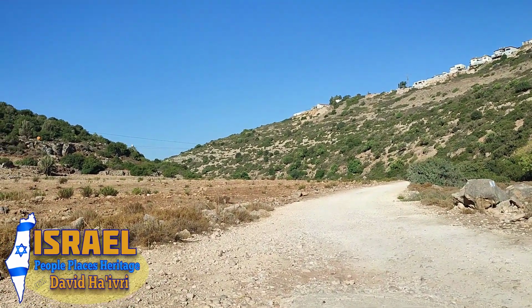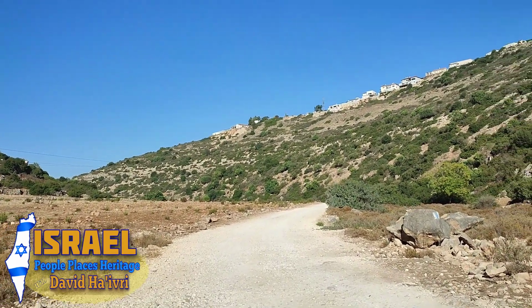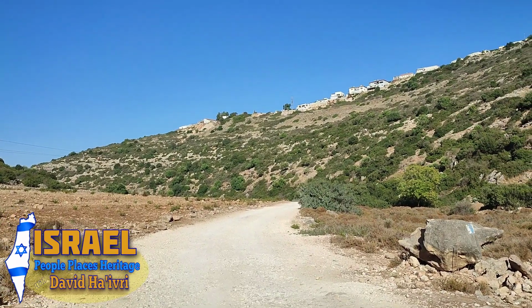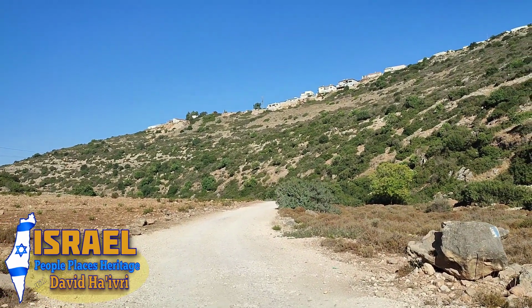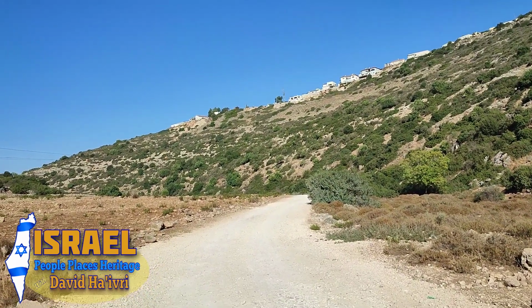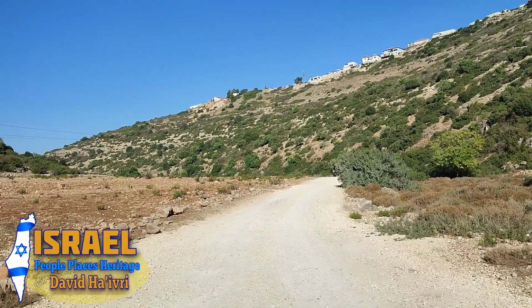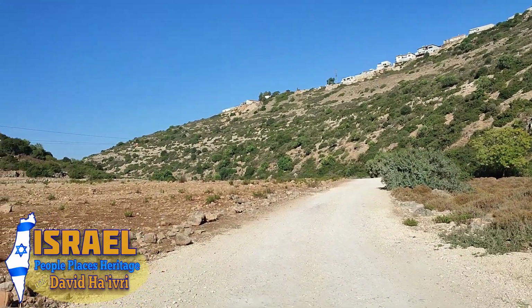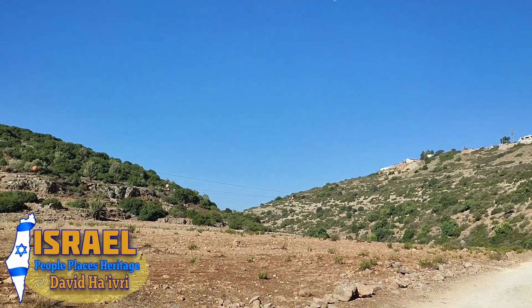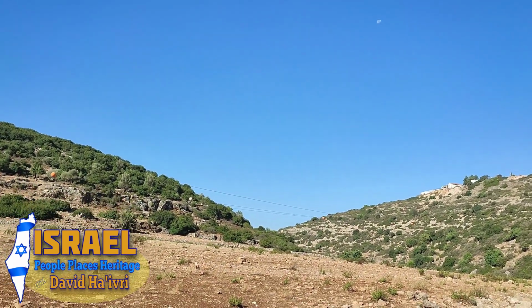Then, as we know, we're in the Shamron, which is also considered the West Bank. This area was captured by Jordan in Israel's War of Independence in 1948, and Jordan controlled the entire area of the Samaria, Shamron, and Judea from 1948 till 1967. This is part of the area that was controlled by the Jordanians for those 19 years.